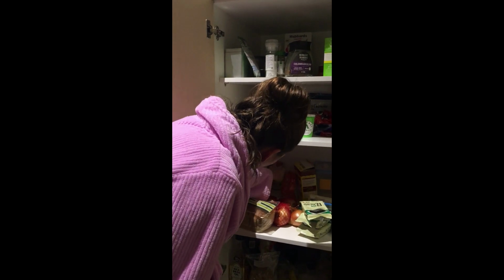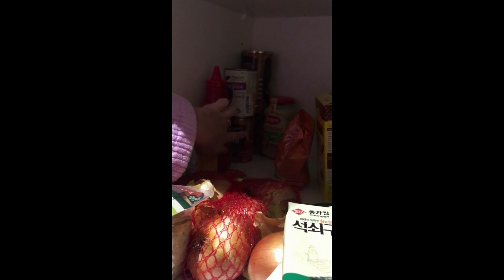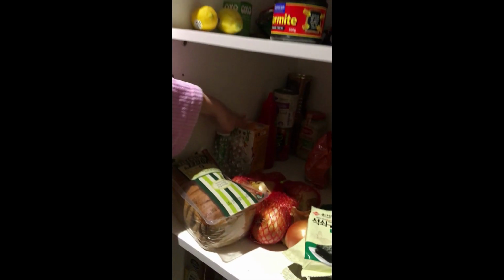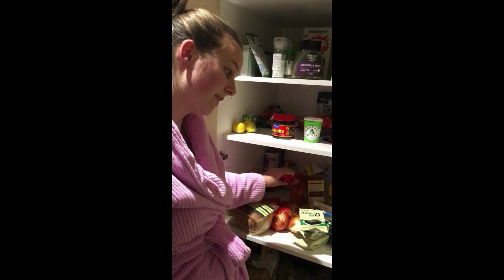And then you've got a few tins at the back here, so like lentils, chickpeas, and then there's a lasagna bake there at the back. And tin tomatoes, that's it. Tin tomatoes is an essential. You can't really live without tin tomatoes, to be honest, because they're cheap, easy to use, versatile.